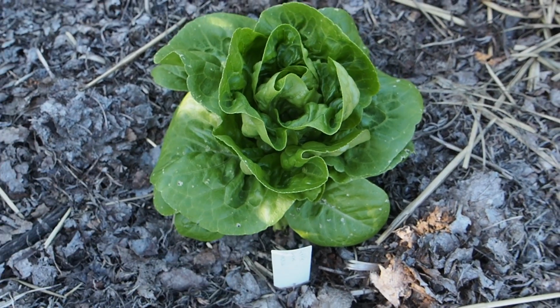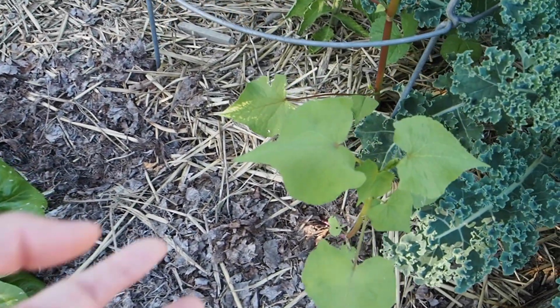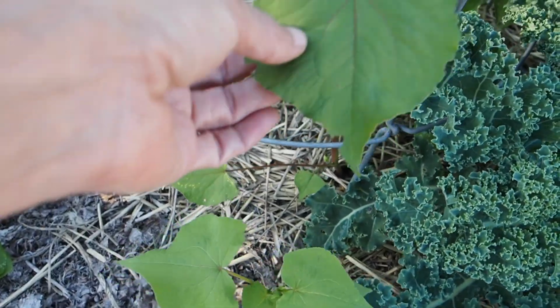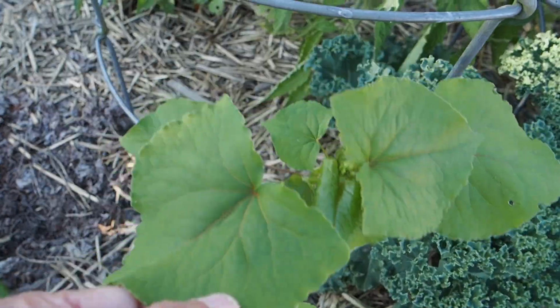I don't think those get too much bigger than that, and I don't want it to bolt, so I'll probably be harvesting that soon. So here's some more of that volunteer buckwheat. So this is what it looks like. I think I pulled out all the ones that are flowering, so these ones I decided to just leave in, and I'll be pulling those probably when they get a little bit bigger.